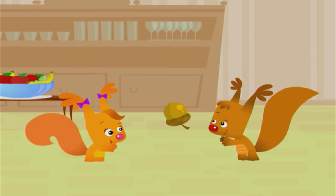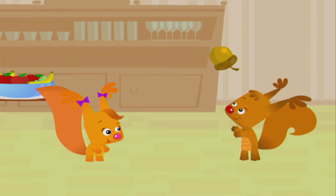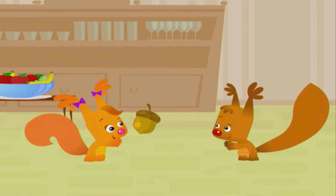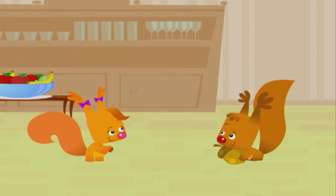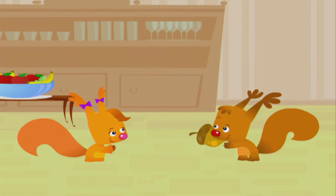We found the acorn, we found it over here. We found the acorn after looking everywhere. We found it, so let's all clap and cheer.